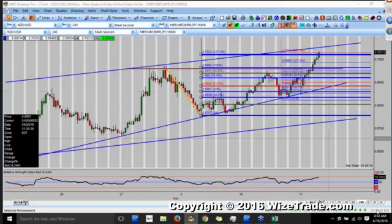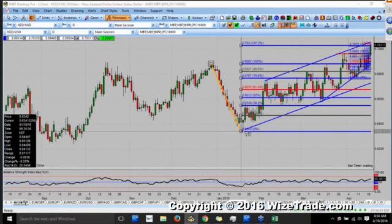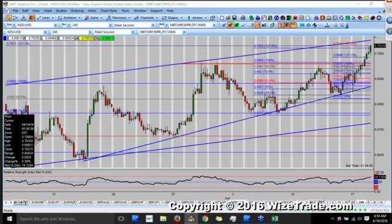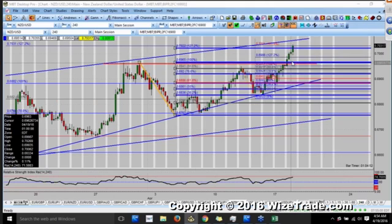Okay. Let me stop being so short-sighted here and take a look at something else. We're at 127% right there of the last move too, right where we're at. So we may stall here between the 70.30 to 70.50 level. A lot of fibs come into play right around here. All I know is support is going to be right back down at 69.65.